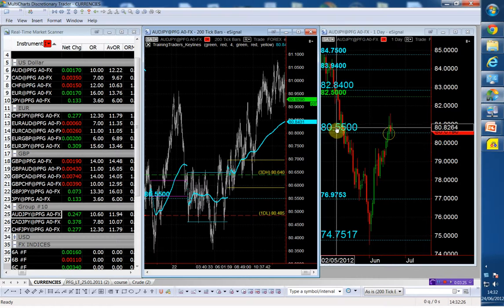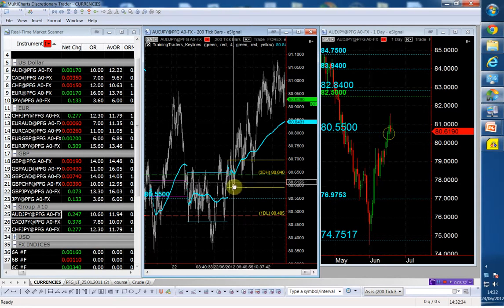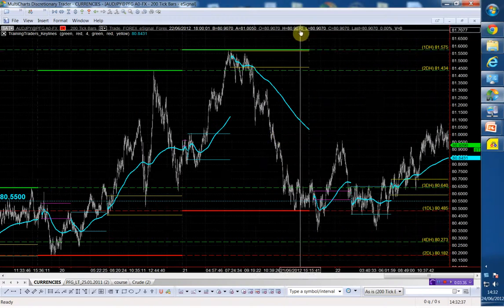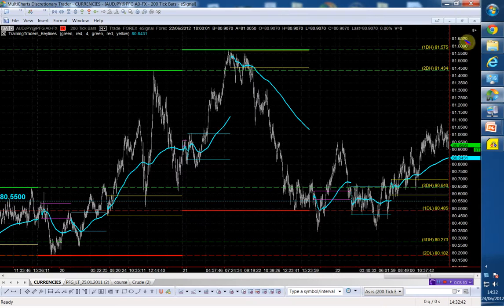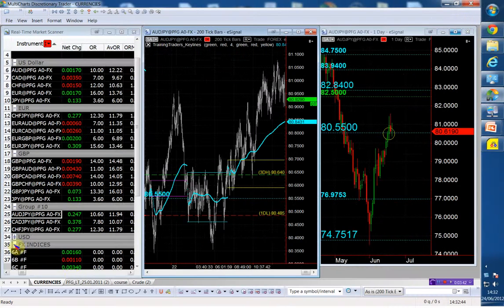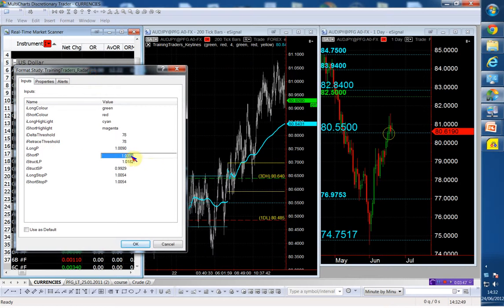Assuming that it closed above the 80.55, this means that we are not going to even think about selling the Aussie yen unless it trades below the 80.55. And you can see that on your intraday chart. This will be like your structural point over here. So we are going to short the Aussie yen below the 80.55. That's going to be your selling point. It is going to be your structural short, and of course it is going to be your stop.